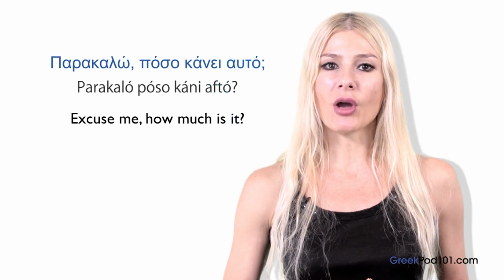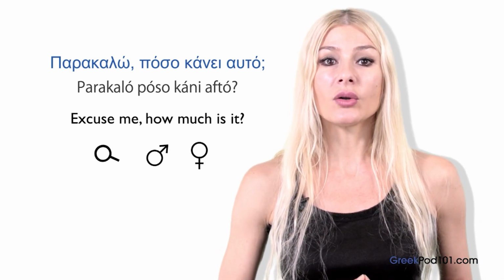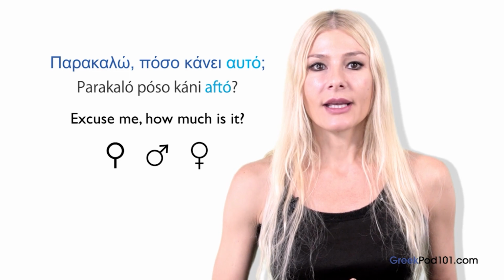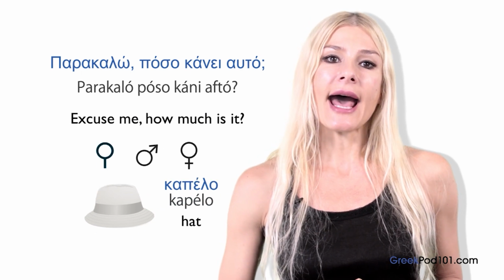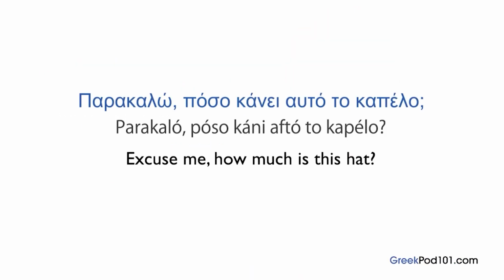We don't actually say the name of the object. If we want to be more specific, we must know if the object is feminine, masculine, or neuter, convert the word αυτό accordingly, and add the object itself. Let's say we are asking about a hat or a καπέλο. In Greek, a hat is neuter, so we will use the phrase αυτό το καπέλο. Let's try it. Παρακαλώ, πόσο κάνει αυτό το καπέλο? Excuse me, how much is this hat?